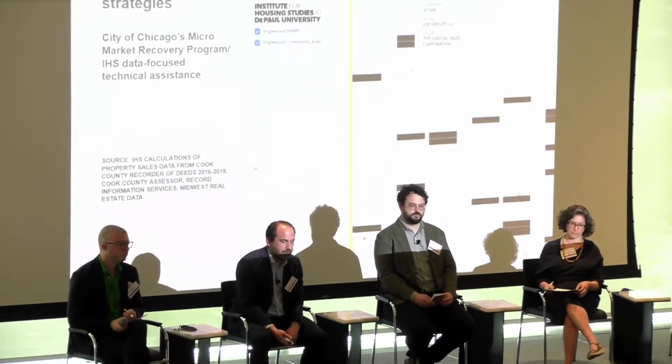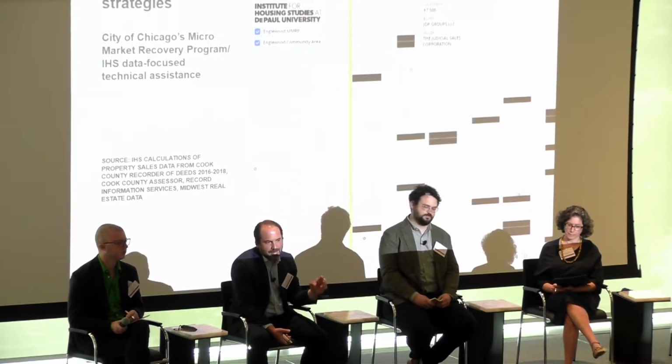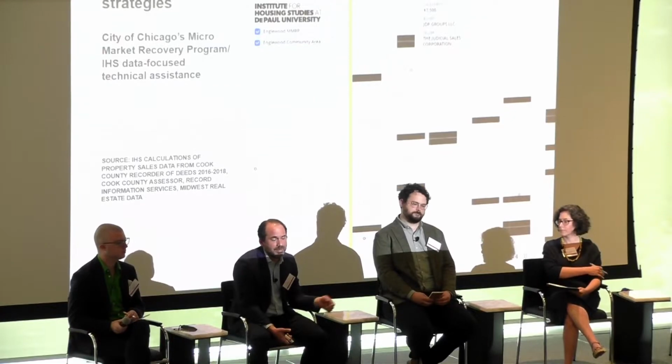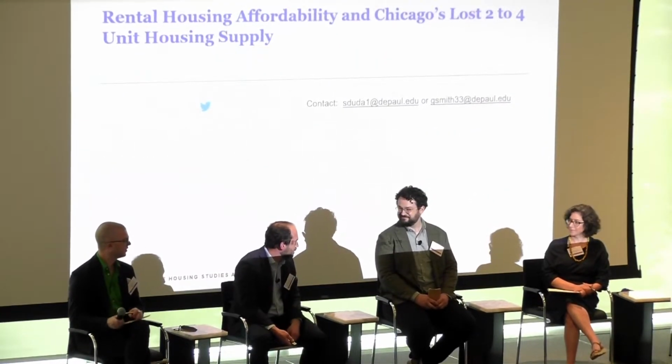And this is just a map to introduce a partnership that IHS has with the city and some of the agencies that work with the city through their market recovery program. Won't go into what MMRP is, but essentially the city works with a lot of grassroots organizations and a set of communities to gather information on the neighborhood housing stock and ostensibly to help stabilize vacant land and invest in vacant properties and get people living in vacant properties. And so some of the work that we've done with those folks is to help them understand a little bit about the dynamics of vacant properties and parcels in their communities. So with that, I will stop and pass it to Daniel.